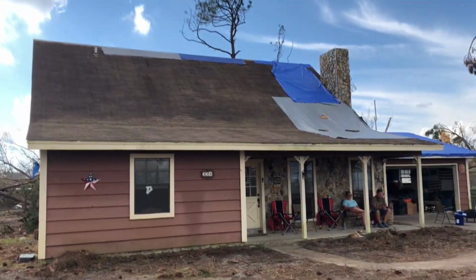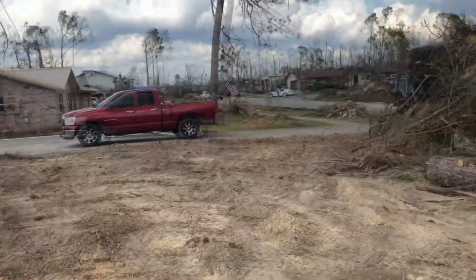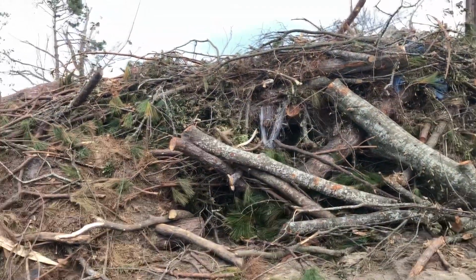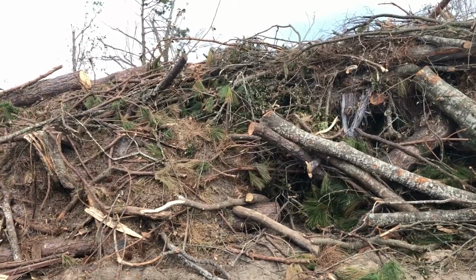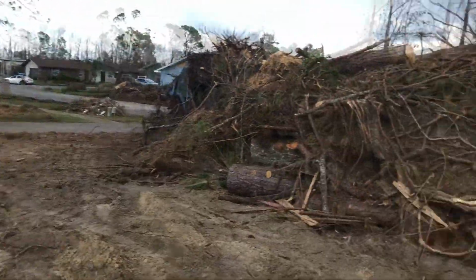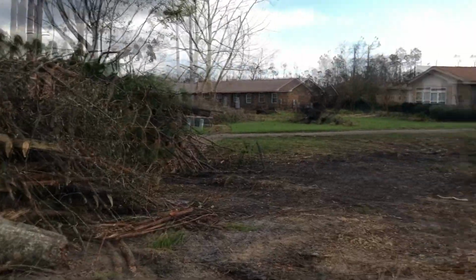But this is crazy. One last look. Here's the house. I'll show you guys an update once the backyard is completely done and or this pile is taken away. Because again, that's gonna look totally different. Once the pile's gone, it's gonna look very different. And once all of this dirt is cleared, it's gonna look very different. So, well, I guess that's all for me.